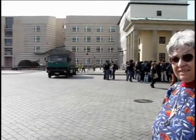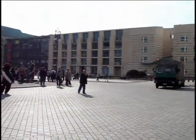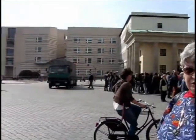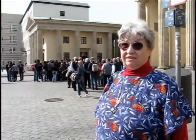The American Embassy here in the background was opened only last year, reopened in this new location. This is where the American Embassy was before World War II. And of course, it was destroyed along with the rest of this square, which is called Pariser Platz, during the war. When I was here, all this was only empty ruins.